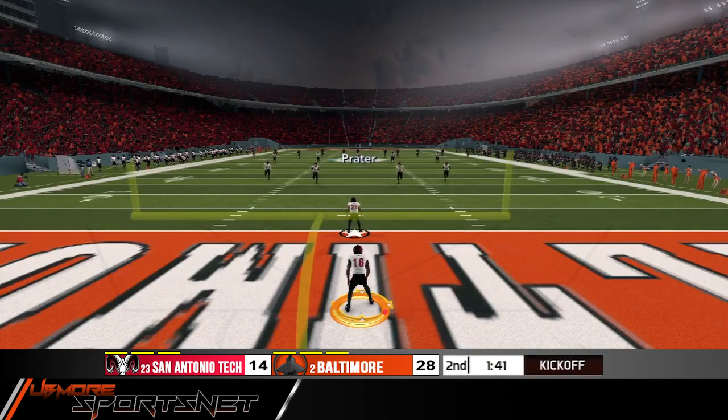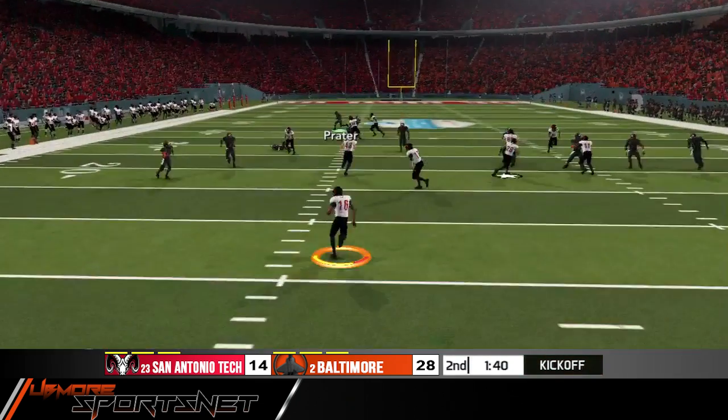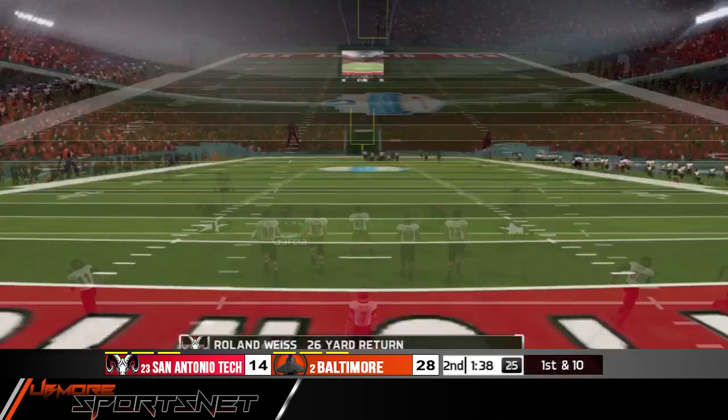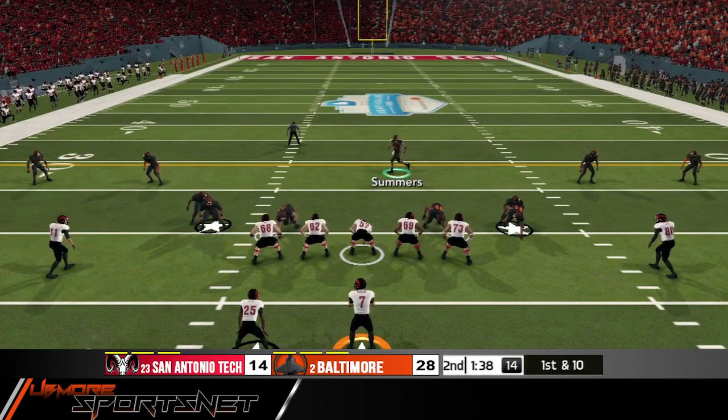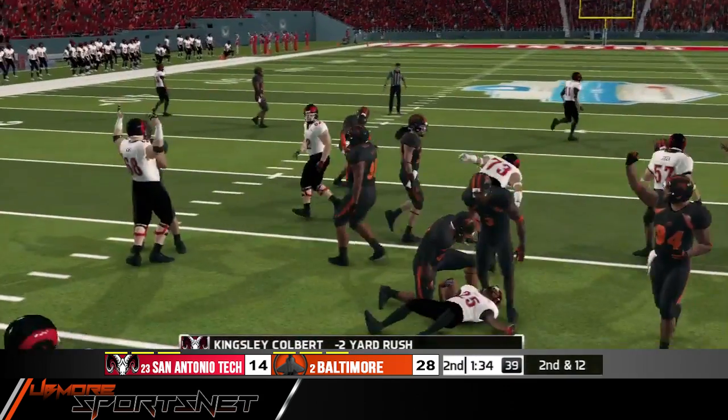He really got a hold of that kick. Brought down at the 19-yard line. This quarterback needs to be a little bit more careful because this defense is excellent on capitalizing off of mistakes. Tailback brought down.